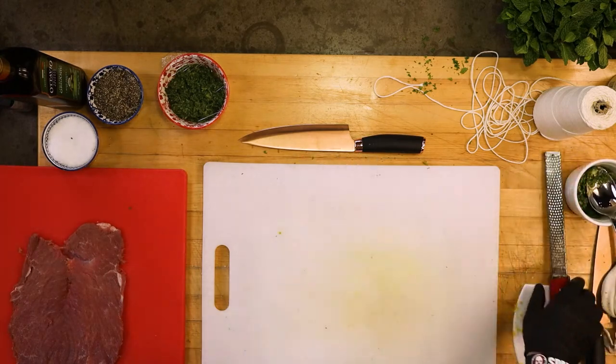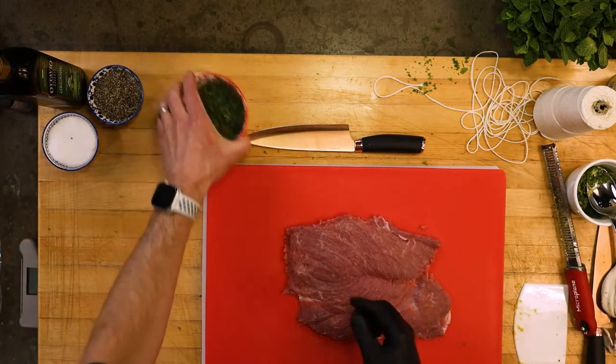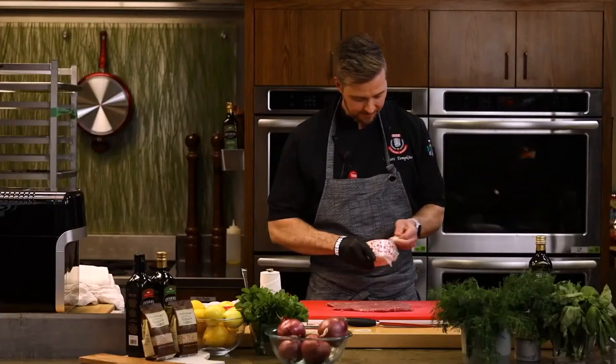So we'll go back, we'll move this over. I'll show you this again. So here's the gremolata that I've got ready to go.